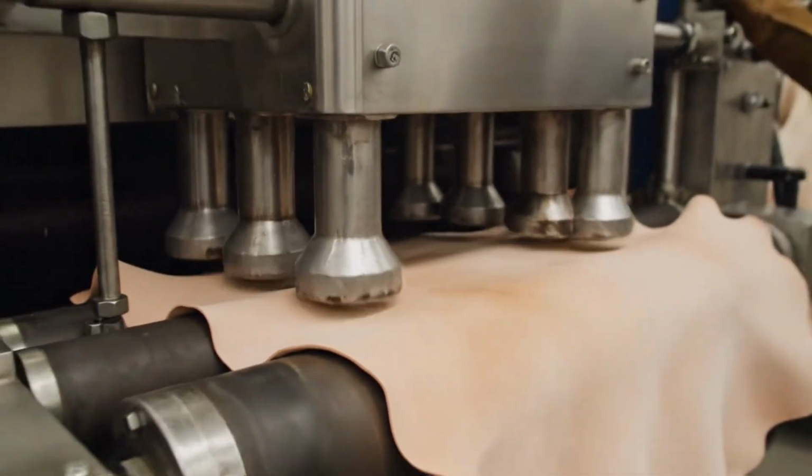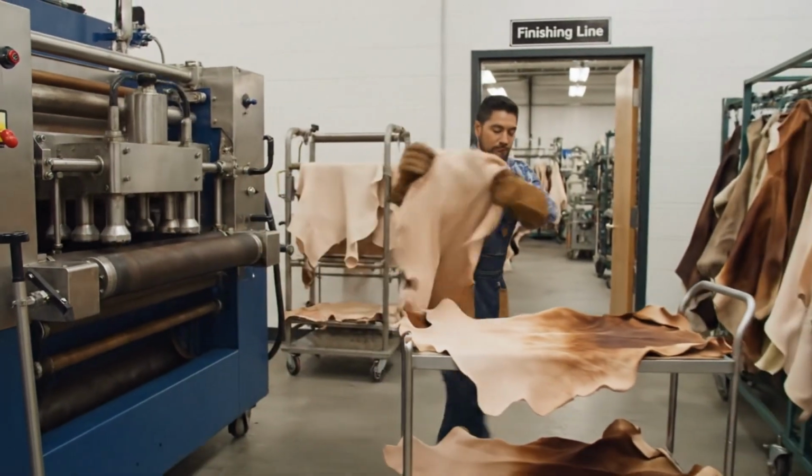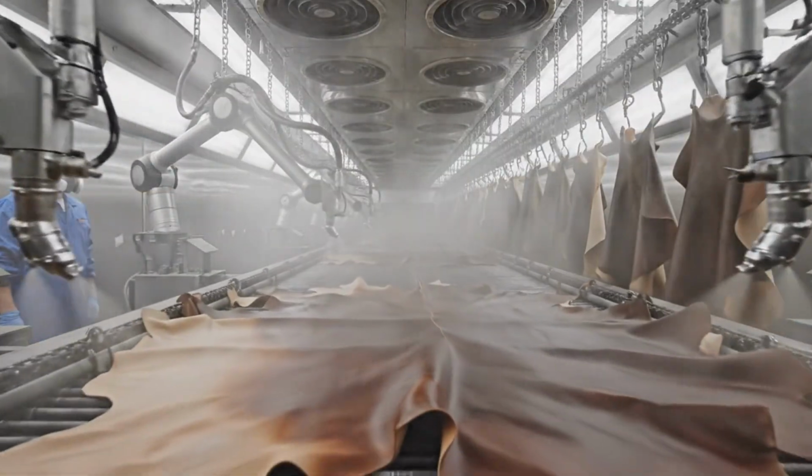Staking returns what drying takes away. Softness is not accidental. It is worked back into every fiber. The finish coat is the leather's armor, protecting the color and grain from the years of use ahead.